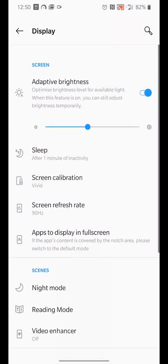The display here, the only thing that I have found is this brightness here. It's adaptive, but in the dark sometimes the screen goes a bit too dim, and I would like to maybe increase that and have it stick that way, because sometimes when you go into the day and then back into the dark, it goes too dim again, even when you adjust it out.